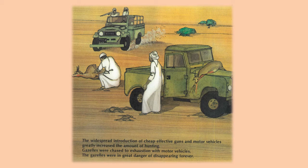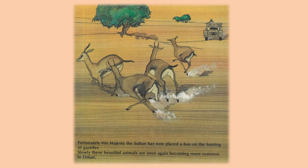Gazelles were chased to exhaustion with motor vehicles. The gazelles were in great danger of disappearing forever. Fortunately, His Majesty the Sultan has now placed a ban on the hunting of gazelles. Slowly, these beautiful animals are once again becoming more common in Oman.